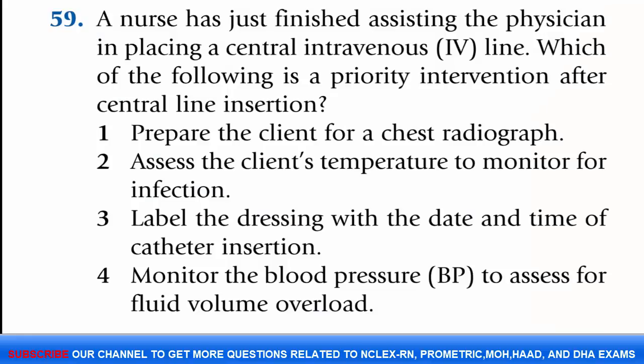9. A nurse has just finished assisting the physician in placing a central intravenous (IV) line. Which of the following is a priority intervention after central line insertion? 1. Prepare the client for a chest radiograph. 2. Assess the client's temperature to monitor for infection. 3. Label the dressing with the date and time of catheter insertion. 4. Monitor the blood pressure, BP, to assess for fluid volume overload.